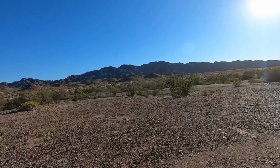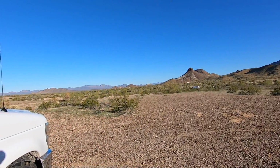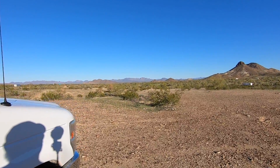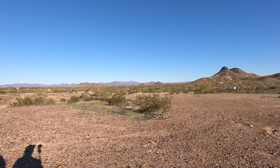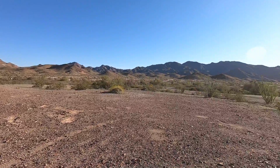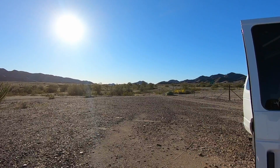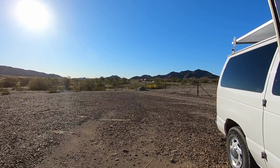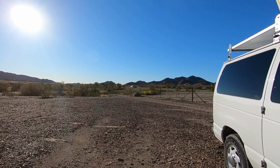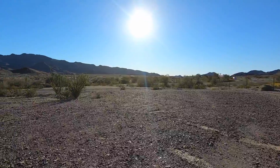I'm out here by Dome Rock Road, out here in the Gold Claim. This is part of the Gold Club. We're right at the very end of the claim. And actually, Dome Rock Road, the freeway exit 11 is right there on Interstate 10. You can hear all the roar of the traffic. Pretty crazy, huh?